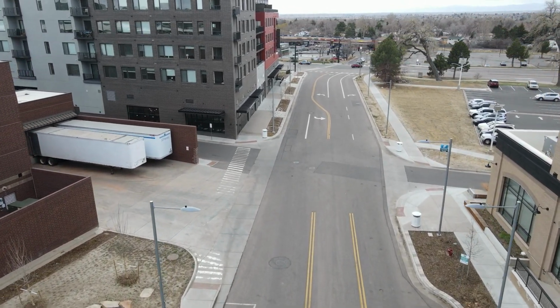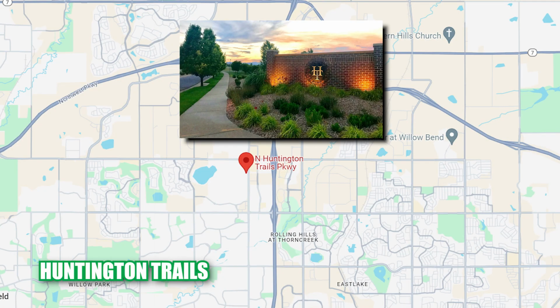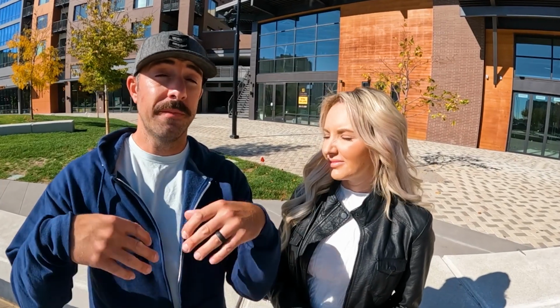Some of my favorite communities to look at in Westminster, I would say Huntington Trails, Lexington, or I would also say the Ranch Reserve is a beautiful neighborhood. Those are a little bit older. And I like Legacy Ridge too. It's right across the street from the Ranch Reserve. Those are some fantastic homes. Actually, one of my dream houses was over in Ranch Reserve. I went and showed it one time. I was like, oh my gosh, I want to make this my home.